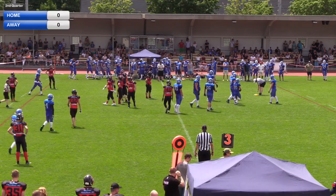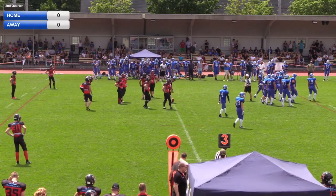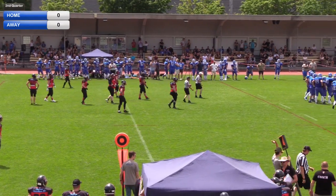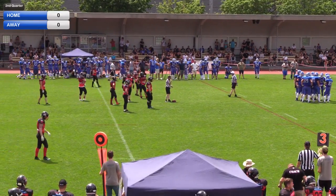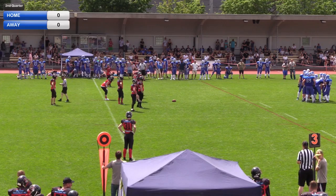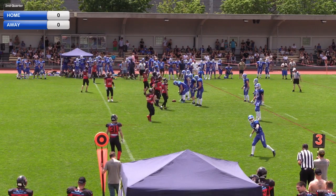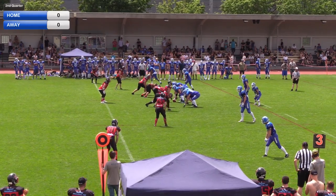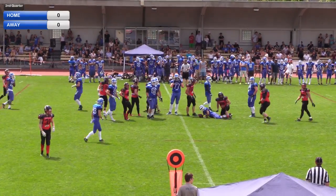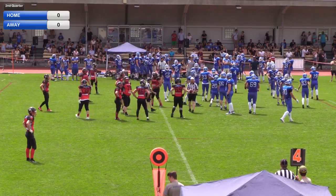Looks like a false start on the offense, which means a 5-yard penalty. Another handoff to number 24. Another run to the middle. It's fourth down and about 3 yards to go.